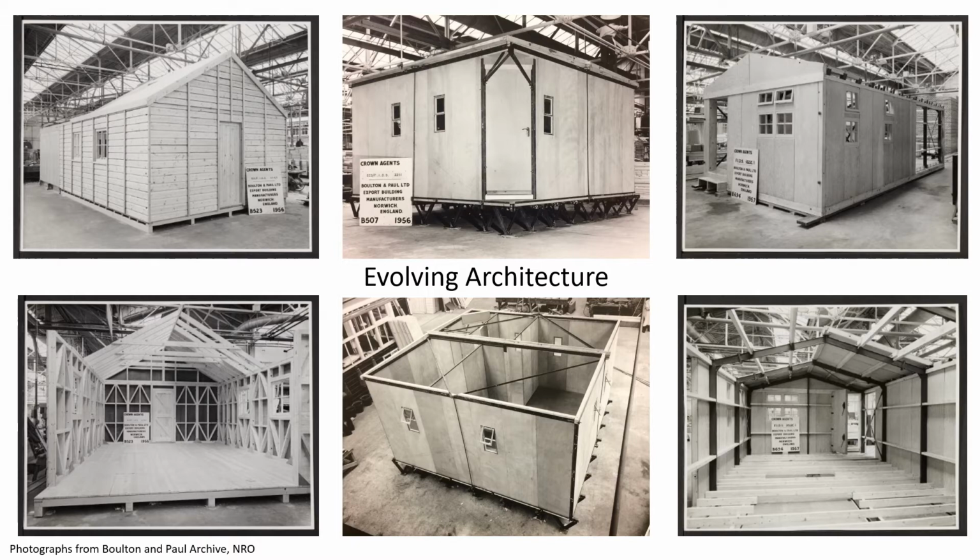Clearly, Bolton and Paul listened to this feedback from FIDS, and in the mid-1950s they evolved their architecture and designs to incorporate panelised construction, initially just in timber and later on using steel portal frames and insulated panels. On the left here we can see the boat shed and store which was constructed at Port Lockroy. This building still stands to this day. It's a timber frame building that was built out of modular panels which are bolted together in situ, speeding up the process of construction.